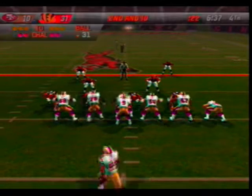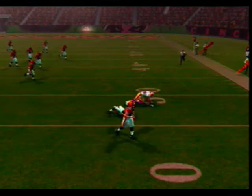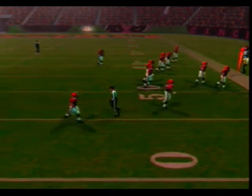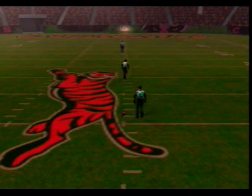Everything you've got. Rolling out to his right. The pass is picked off. He anticipated that one perfectly, and he's right there for the interception. He's one of those guys who's always prepared. He watches film, studies plays, learns tendencies. Let me tell you, he's going to be one heck of a coach someday if that's what he wants to do.